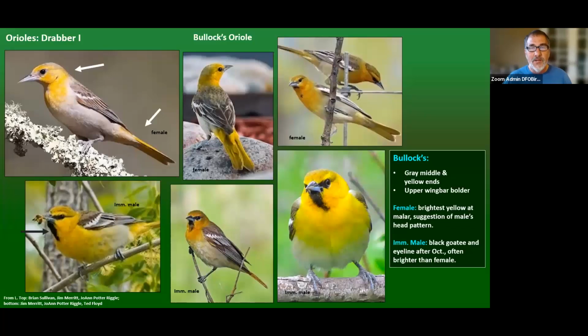So first we have our Bullock's oriole, and we have some females across the top and immature males across the bottom. Let's focus on the females here first. We'll notice that the Bullock's oriole female is yellow at the ends and gray in the middle. So it has yellow in the head and breast region, yellow on the tail, and the undertail coverts and rump area a little bit, but it's gray on the body and on the upper part. So you've got that yellow, gray, yellow pattern, which is good to look for on a female oriole. The back is grayish and streaked or marked with some spotted patterns. It has an upper wing bar that is bolder, just like on the Bullock's oriole, where you have that one big bold wing bar.